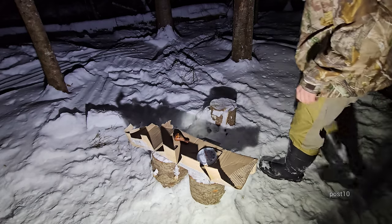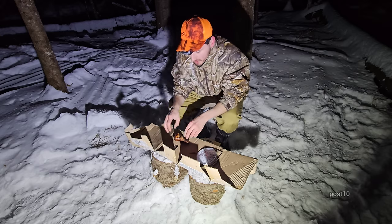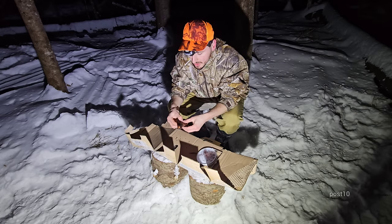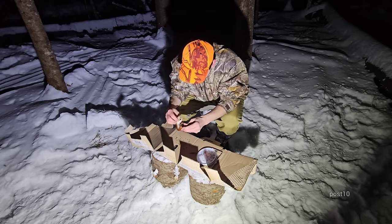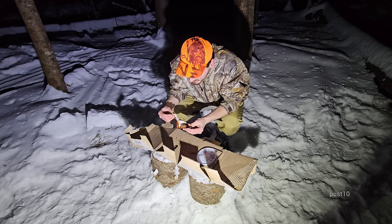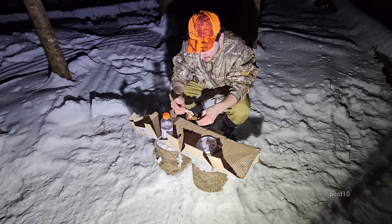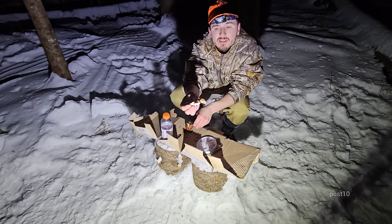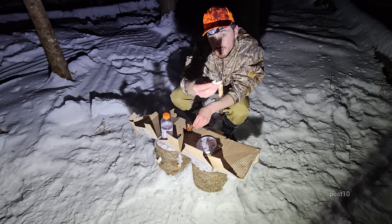All right, let's give it a try. When it's this cold out, you don't really have to wait for food to cool that much. Open it up. Very juicy. It's actually still too hot. Nice and cool. It's lukewarm, but it's so cold that it's steaming.